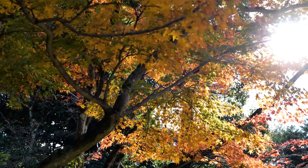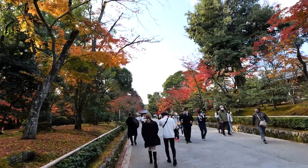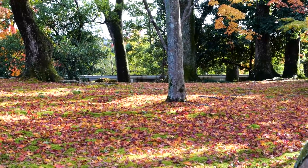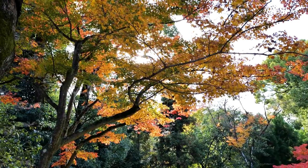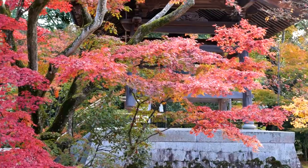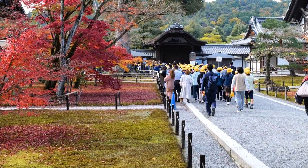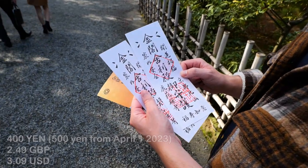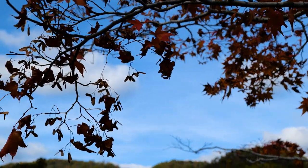The Golden Pavilion is just 10 minutes away, and is absolute heaven for autumn girlies like me. Just look at this entrance, oh my gosh. This is one of the most popular places in Kyoto, so expect to see crowds. You also need to pay 400 yen to visit, and the tickets look like this. This is amazing. Once you're in, this is the amazing view you get.